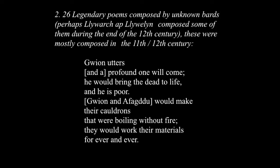Gwilym and Avagddu would make their cauldrons that were boiling without fire. So here Gwilym and Avagddu appear to be great magic, great bardic sorcerers who are working at magical cauldrons that do not boil by the agency of fire. Of course, in another poem we hear that it's the breath of 9 maidens that causes the magical cauldron of inspiration to boil. They would work their materials for ever and ever. So here Gwilym and Avagddu are again presented as immortal figures, working over the magic cauldrons of poetry, the magic cauldrons of inspiration in the immortal realm for ever and ever.